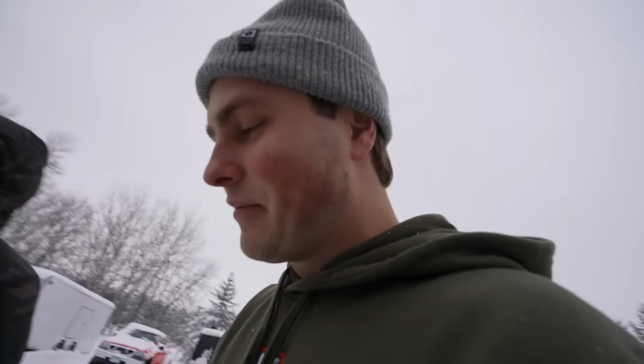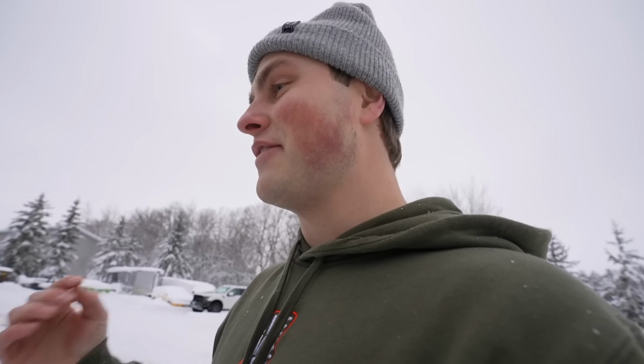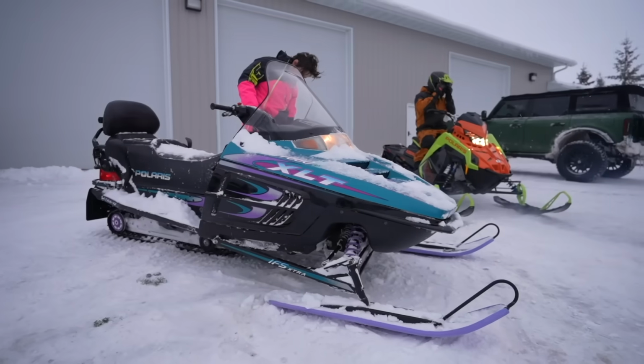So we picked this snowmobile up for $2,000, which is a fantastic deal, especially for how mint it is. But we got it back, rode it one time, and kind of found out that it might have a bad head gasket, which is an easy fix, but we don't have one today. So hopefully she makes it through the day.